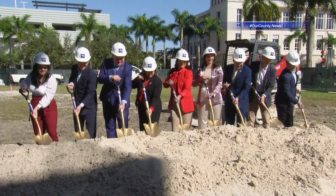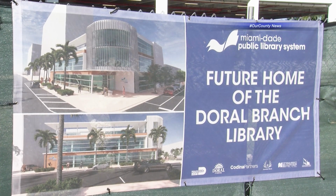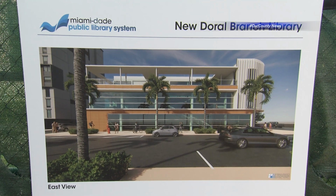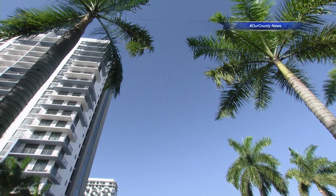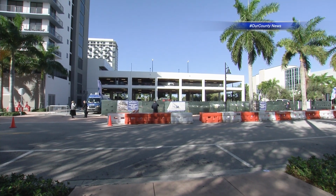We're right in the heart of Doral, downtown Doral, and we just broke ground for a beautiful new library facility. It's many years in the making, and it will be a beauty. This is going to be a 20,000 square foot, three-story library, LEED Silver certified, and it's going to replace a 3,500 square foot, smaller branch that we currently have in Doral.